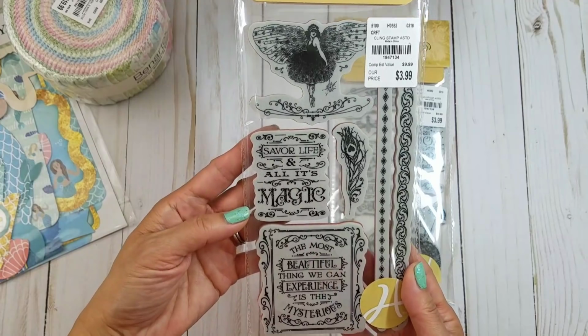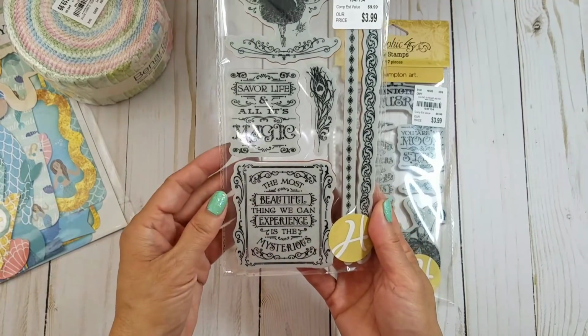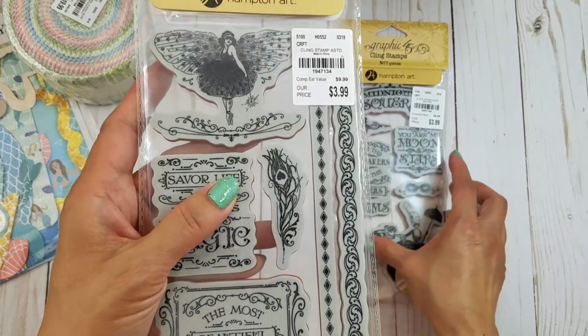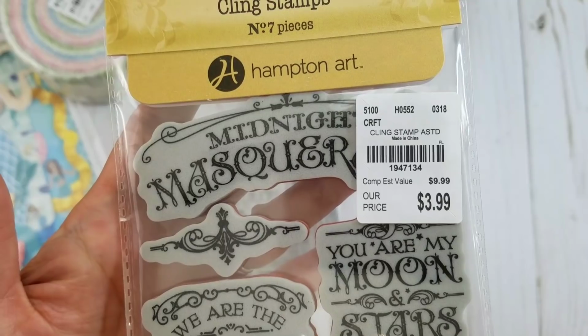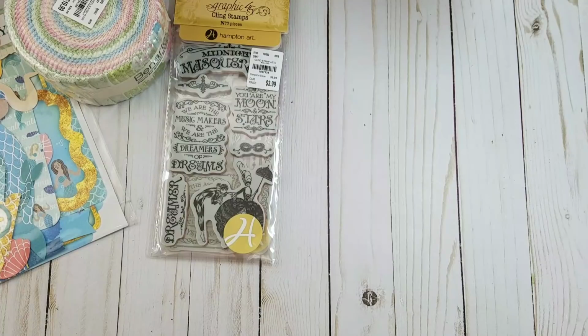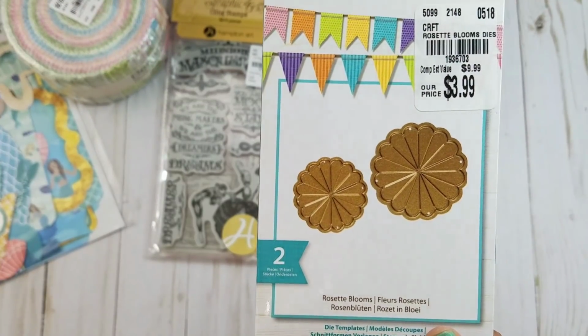I'm not sure from which collection this one is. But I just love the sentiments on there. And again, $3.99. So there's the SKU. In case you guys are looking for this in particular, here's the SKU for the Masquerade one. Okay, so I got those. I think those were the only two stamps that, I mean, I didn't have much time to shop, you guys. I really didn't. So I just grabbed and grabbed, which is like the worst time to shop when you don't have that much time.